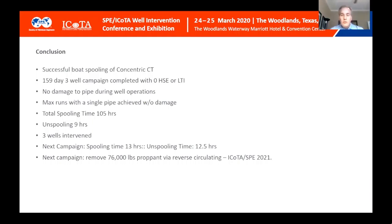In conclusion, the operation to spool the pipe was successfully completed. During a long operation, zero HSE or lost time incidents were recorded from all personnel from all companies. The abrasion and sour service mitigations were successful. No damage was recorded or noted on the pipe.